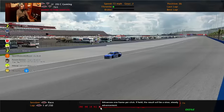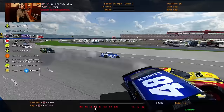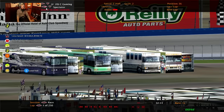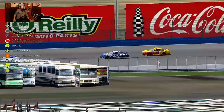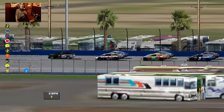Here, we'll get a close-up view of this. Sent them both into the wall and upside down. Damn, let's get one more view of that. Bam. He got nailed by Keselowski. That's what actually sent him upside down. Alright, next.